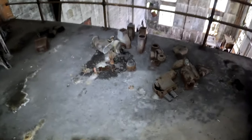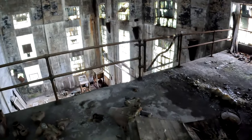Window. Some junk. Dips right there. Yeah, it's just some. And a gate? What is that for? That's terrifying.